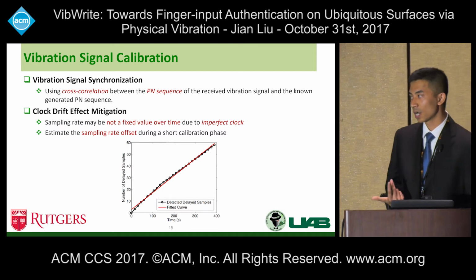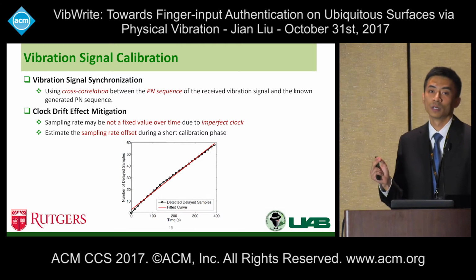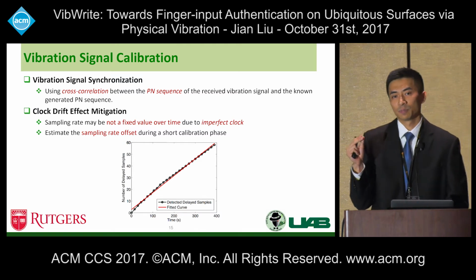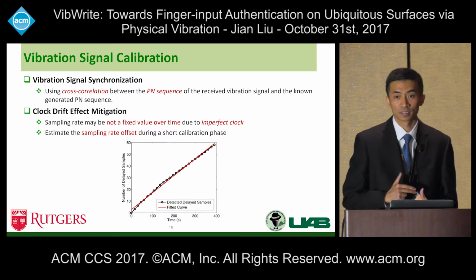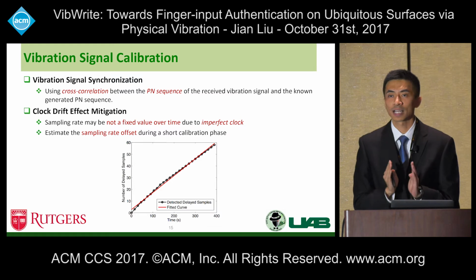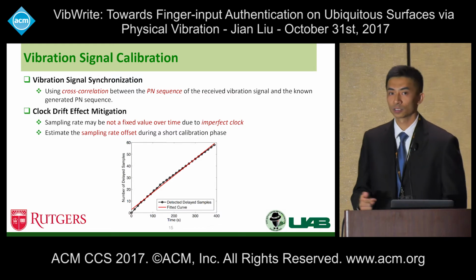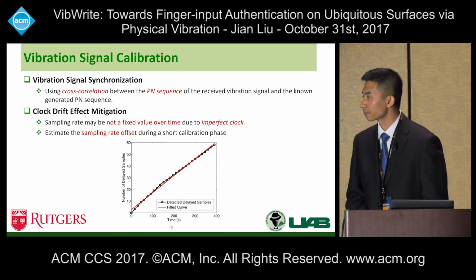Also, in the experiment, we found that the ADC sampling rate may not be a fixed value. There is a small gap between the real sampling rate and the configured sampling rate, so we use a short calibration phase to estimate the sampling rate offset and make the corresponding correction.